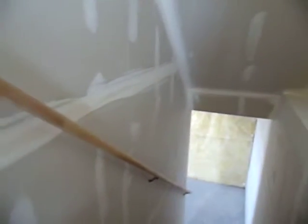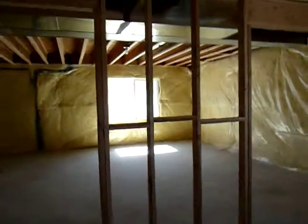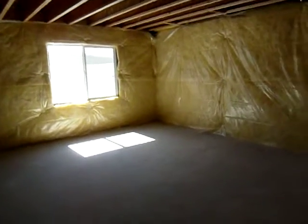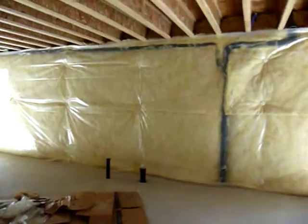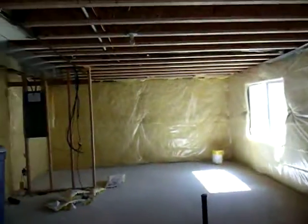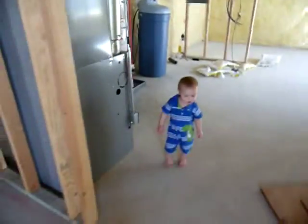Here's the basement stairs. Let me grab Isaac. Come here, babe. Going down the basement. Here's future second family room, I guess. This space over here can be closed off to another bedroom and closet. Whoa. Oh, Isaac. Here's future bathroom down there. Another bedroom and closet. And here's all the fun stuff. Another closet.